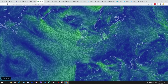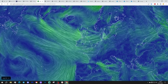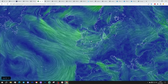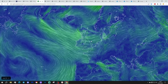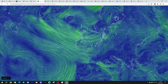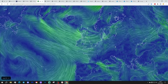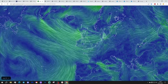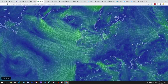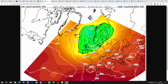The latest wind flow map from earthnullschool.net shows that we're pulling in west to northwesterly winds today, and so they're bringing lots of showers into the north. Not as many showers further south, but probably quite a lot of cloud into the south. It's certainly a nice fresh feel with those winds coming in from off the Atlantic. So if June was too hot for you, then things are certainly feeling a lot more comfortable as we go into the start of July.